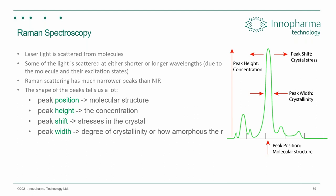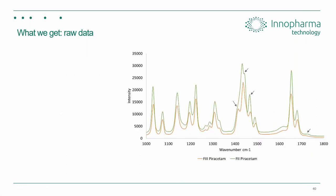Peak position tells us the molecular structure, like with FTIR. Peak height can tell us the concentration, but the peak shift can tell us the stresses within the crystal, and the peak width can tell us the degree of crystallinity or how amorphous the structure is. Okay, again, we see that some of the text is hidden by the graph. But yes, so those are some of the parameters that we can monitor. So in the case of peak shift, in fact, we have an example of peak shift right here.